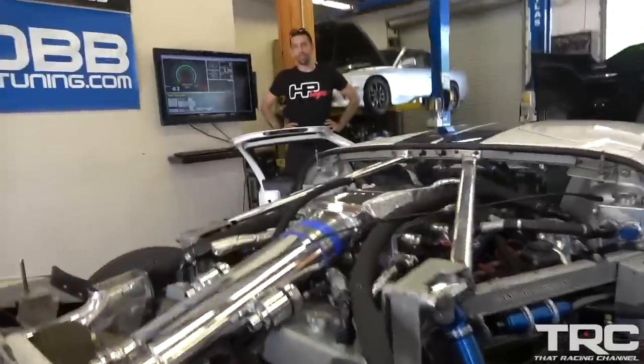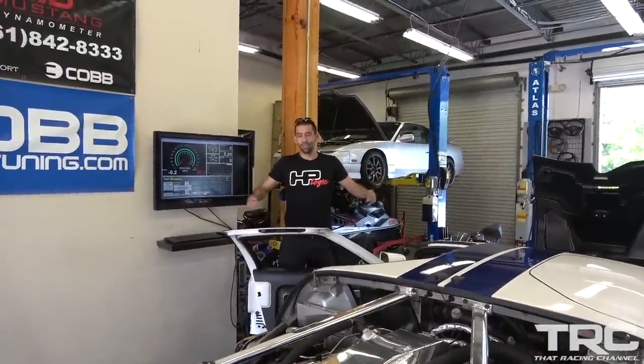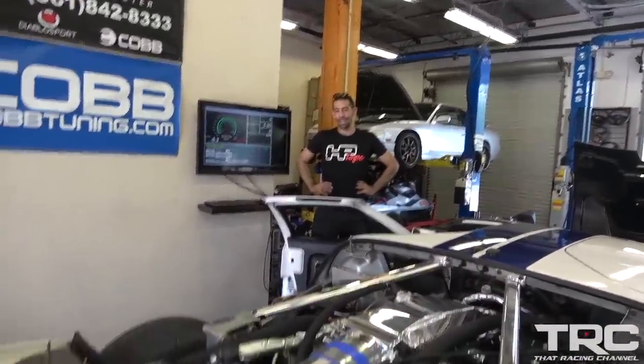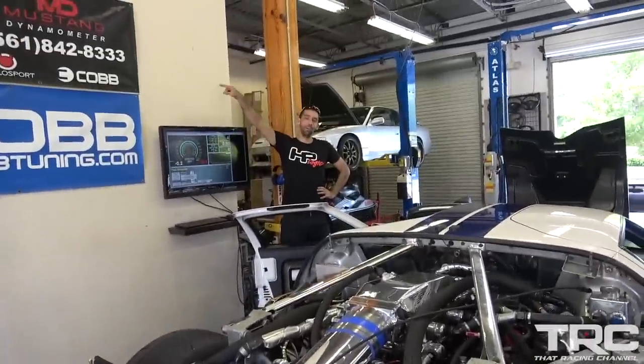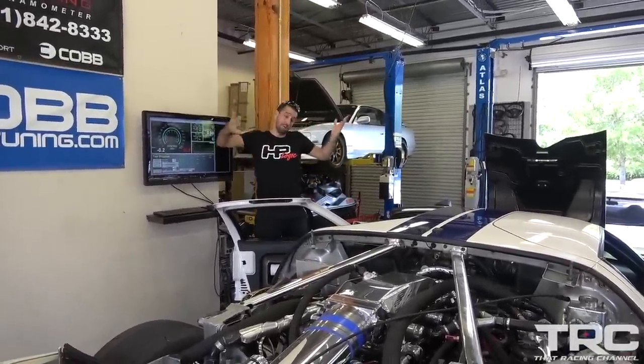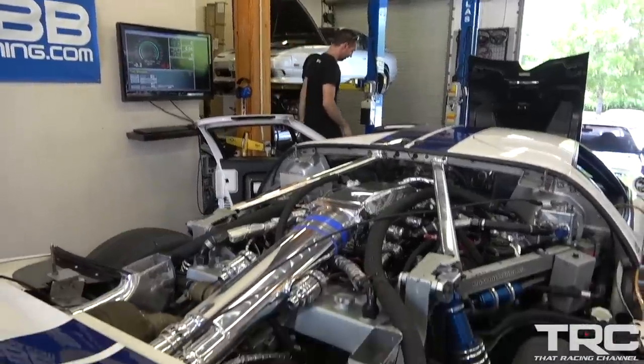Well, Skyline day's over. So that's it. I can't compete with this. This makes as much power as all of those cars put together. Yeah, pretty much. This one stole the show.